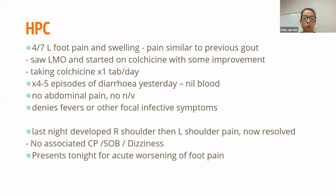She had experienced some right shoulder pain, then left shoulder pain, but didn't report any chest pain, shortness of breath or dizziness, and had otherwise been well in herself.